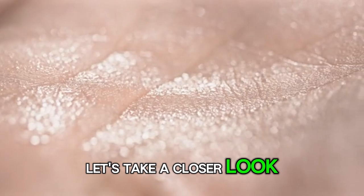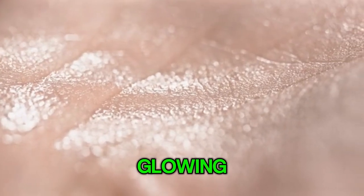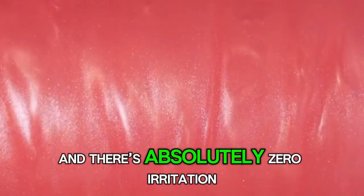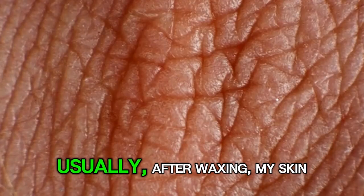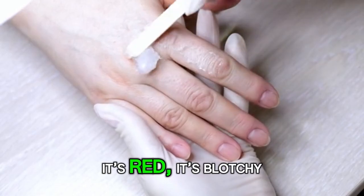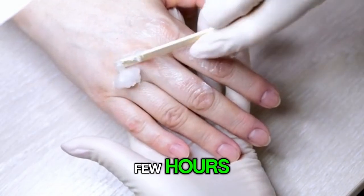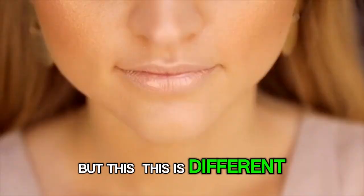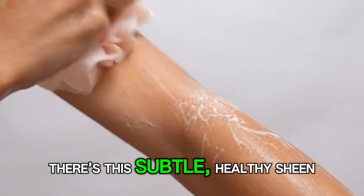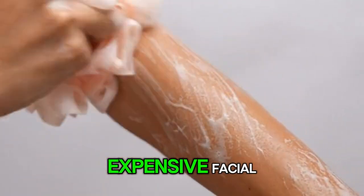Let's take a closer look because I am in shock. Look at this. The skin is glowing. It's not just hairless, it's incredibly smooth, and there's absolutely zero irritation. Usually, after waxing, my skin is angry. It's red, it's blotchy, and it's covered in little bumps for at least a few hours. But this is different. It looks calm and feels velvety. When the light hits it, there's this subtle, healthy sheen. It's the kind of glow you see after a really expensive facial.